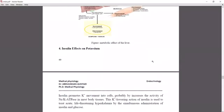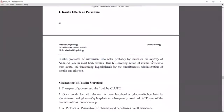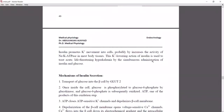Insulin effect on potassium. Insulin promotes potassium movement into the cells, probably by increasing the activity of sodium-potassium ATPase in most body tissues. This potassium-lowering action of insulin is used to treat acute life-threatening hyperkalemia by simultaneous administration of insulin and glucose.